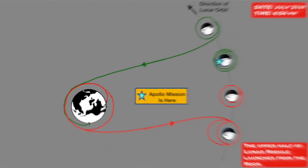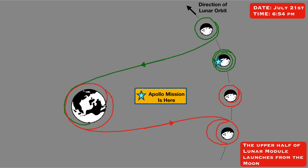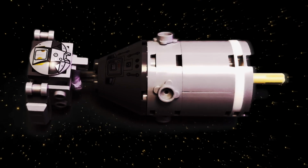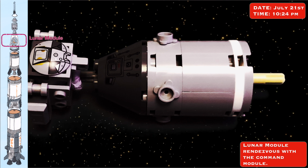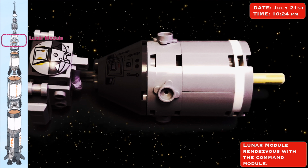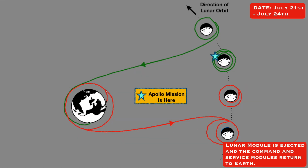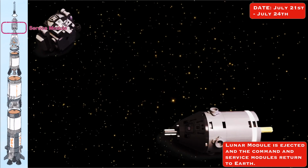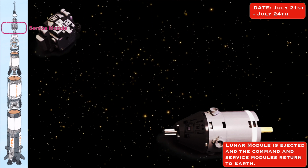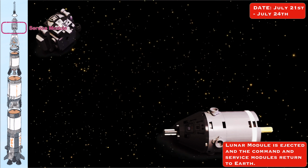After a few hours of external moon activity, they returned to the lunar module, and at 6:54 p.m. on July 21st, the top part of the lunar module blasted off back into space, where it rendezvoused with the waiting command module. Once Neil and Buzz crawled back through the connecting tunnel into the command module, the remaining part of the lunar module was ejected, and the astronauts fired up the engine of the service module, and they returned to Earth over a 3-day period.